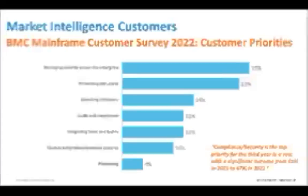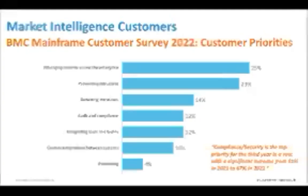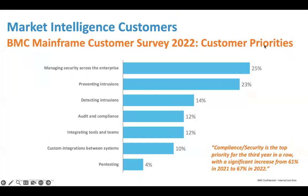And then the granularity within that is managing security across the enterprise, integrating the mainframe security into what we're trying to do everywhere else. It's a key number 1 thing that our customers want from us. Clearly, after that is preventing intrusions, but it's interesting that getting everything tied together comes first, and then preventing intrusions.